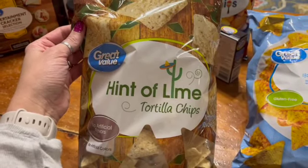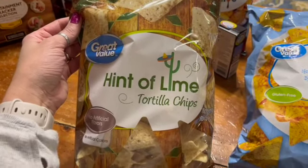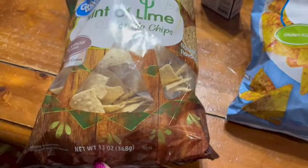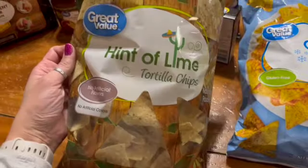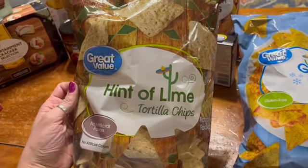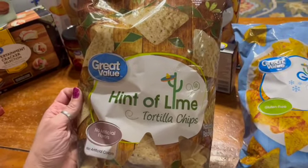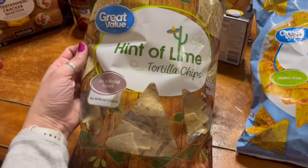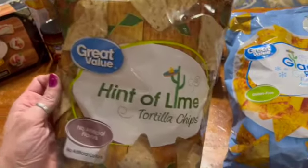So we have stopped buying Tostitos brand Hint of Lime chips. These are a 13 ounce bag, and these run at Walmart $2.24 for this bag. Tostitos, also, or I'm sorry, in an 11 ounce bag, you can only get them in an 11 ounce bag, are $4.48. So considerable savings on those as well.